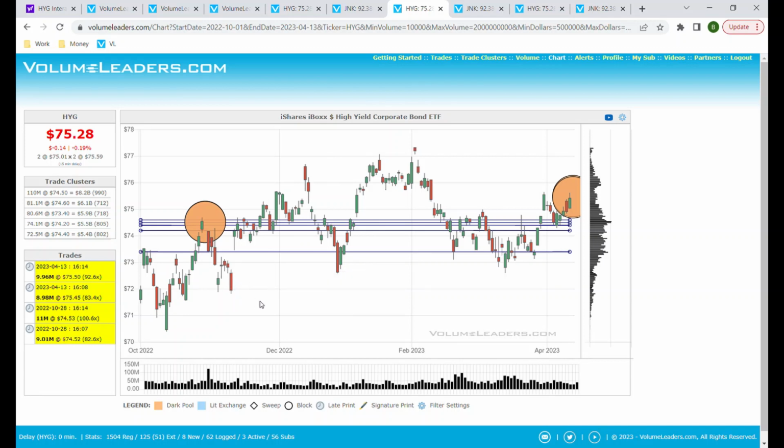And this is not at all a surprise when we see size like this, particularly at the end of a little run. We had a run here for, I don't know, 2 weeks or so, and some big trades right at the top. Those are almost always sells, and almost always we'll see price pull back, reverse in some form, and that's what we got here.